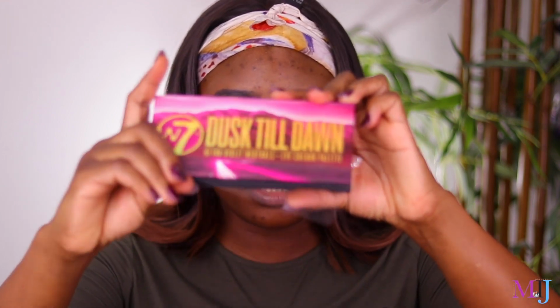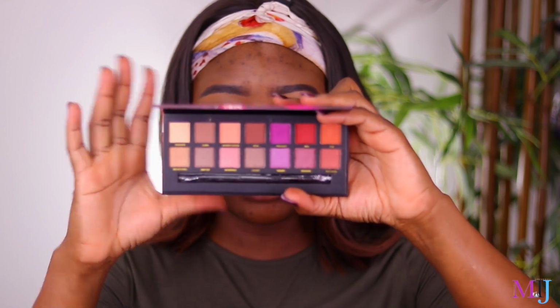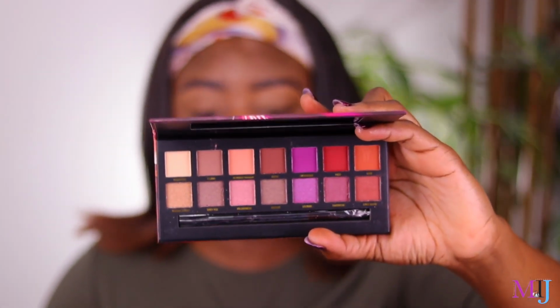This is what the inside looks like. Oh, and that just flew away. This thing was inside, just flew away. But that's okay, you saw it. We move on. Okay, so the layout and whatnot literally looks like the Anastasia Beverly Hills palette.